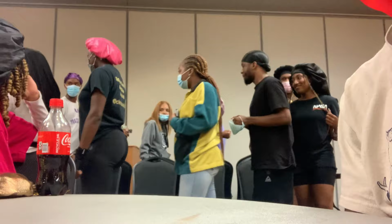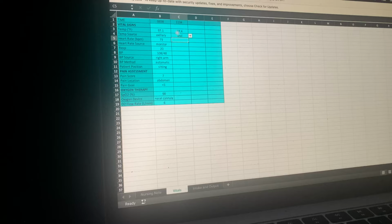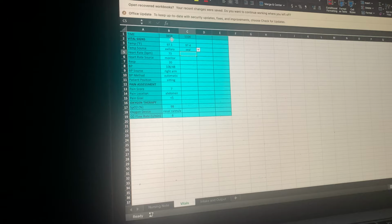I just got back from the bonnet and do-rag mixer. That was really fun. Now I am going to get ready for bed. So I actually had an assignment due at 11:59, so that's what I was doing here. All I have to do is put in these patients' vitals and then the intake and output and then make a nursing note.